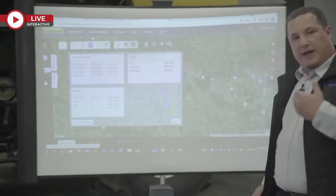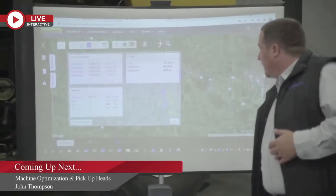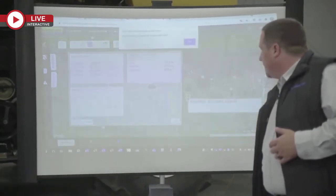And now we move on to the agronomic portion. And from this agronomic portion, we can actually drill right down into field operations.